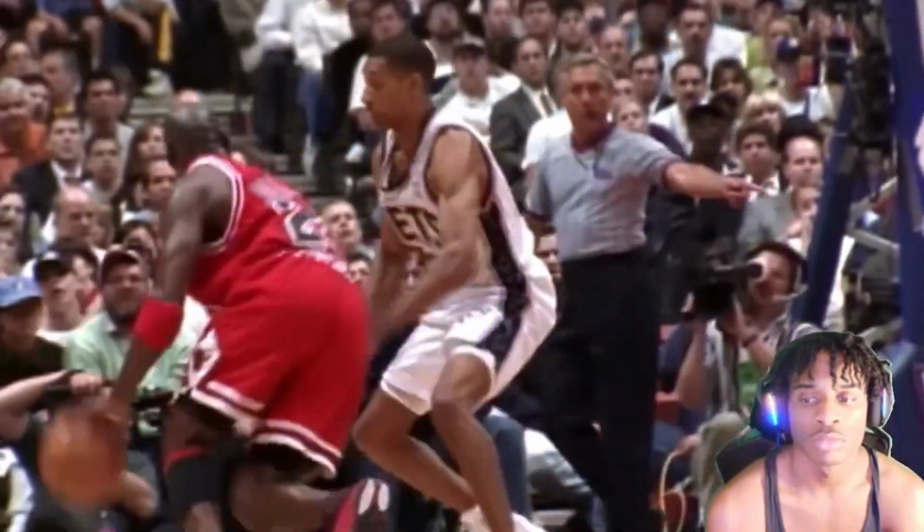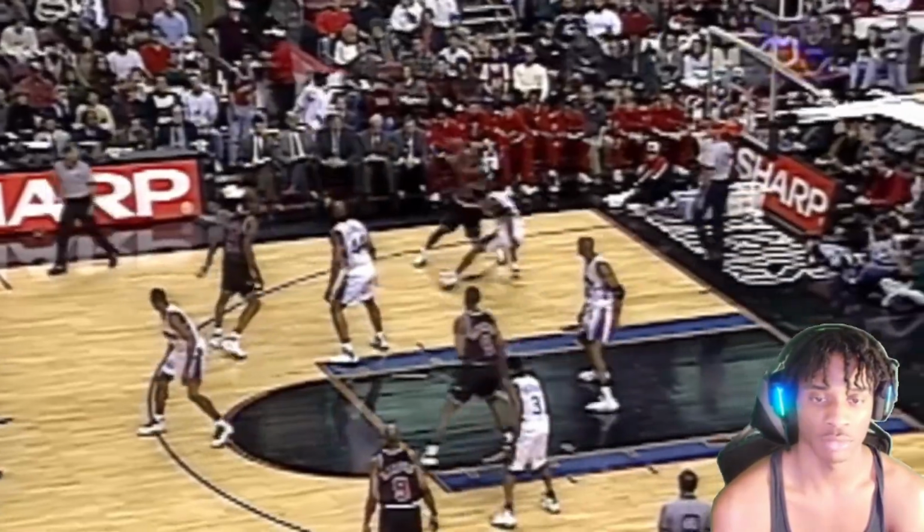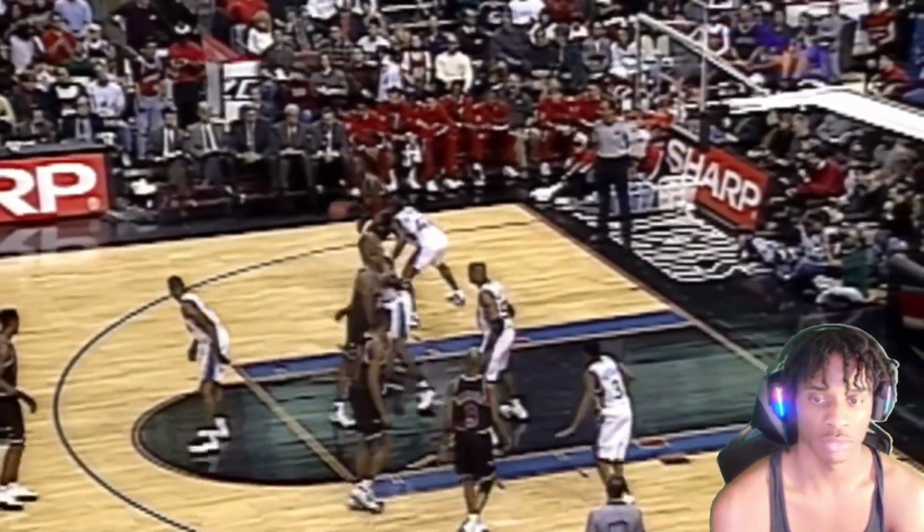And the windshield wiper was one of his most powerful moves because when he sensed his defender was leaning too far one way, he could flip the script and glide into a crystal clear shooting pocket. MJ backs in again, fades from 15 and hits again.